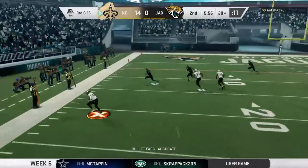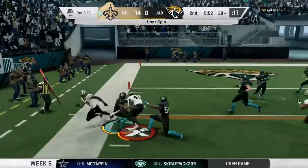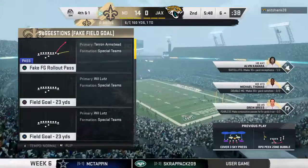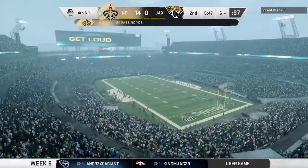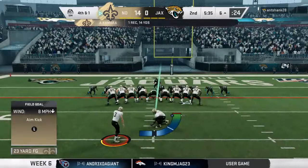Now a fake on the give here as they try to run pass option. Well, this is going to depend on the spot, but it's not a very generous one. He looks to be about a yard or so short. It'll be a pickup of 14, but they're still a little bit short as it brings up 4th.